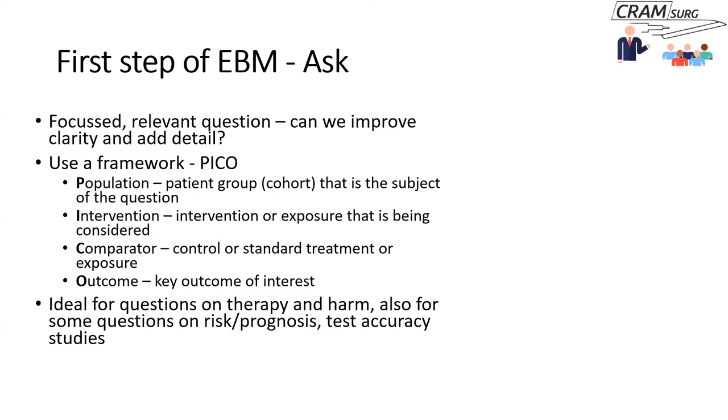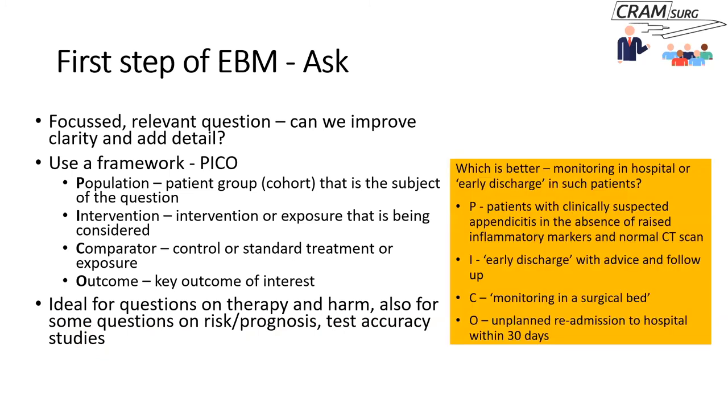Now, the PICO format is perfect for questions on therapy and harm, as for example, which treatment is better, or is this particular treatment of increased risk? But it's also quite useful for a number of questions on risk and prognosis and on questions relating to diagnosis as well. So going back to the three questions we had formulated, let's just take the last question, which was which treatment is better, monitoring in hospital or early discharge in such patients?